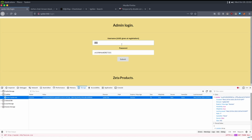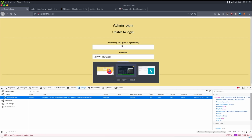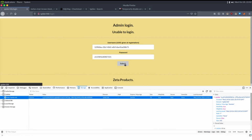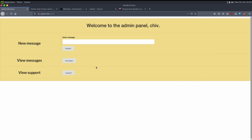And oh, we can't do, wait. Username. I wonder if it's Chiv? No. It says username, but then it says UUID. We should log in with this. Okay, and now we're in the admin panel.